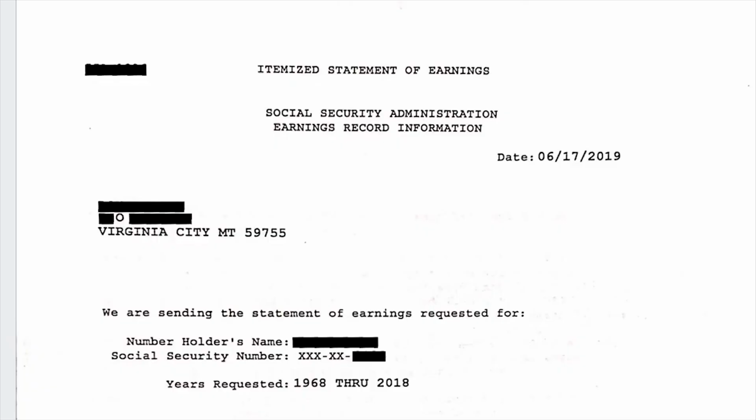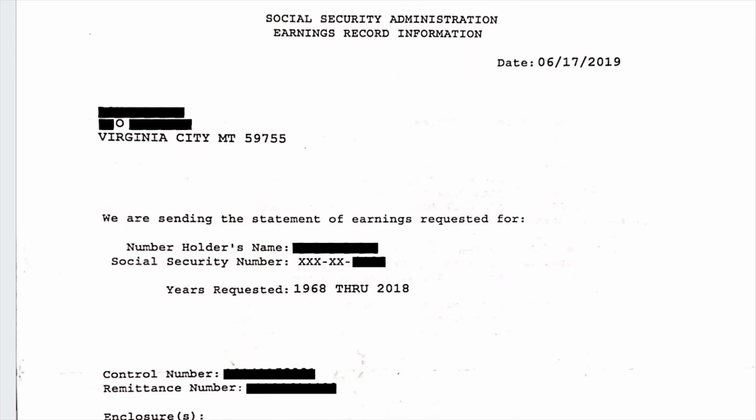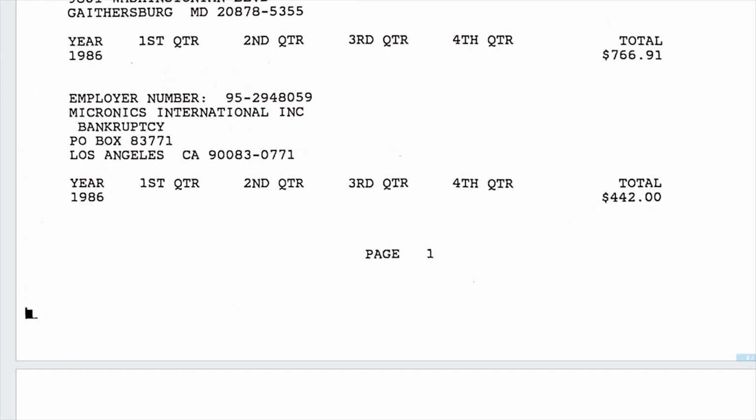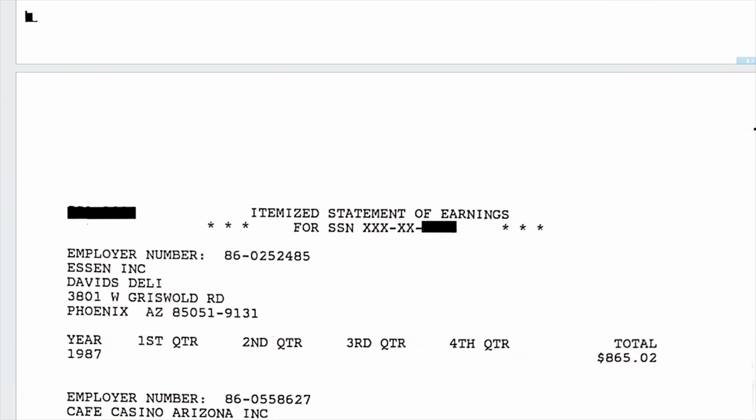Let's go ahead and review my work history so I can show you what kind of solid occupational evidence you can expect to find in your report if your history is like mine at all. Here's what it looks like. The itemized statement of earnings. This is why you want to just get everything so you have it so you could submit it. So 86, had a few odd jobs. You can see how much I was making every year there in 86. Not much.